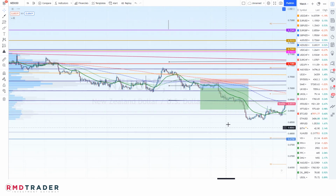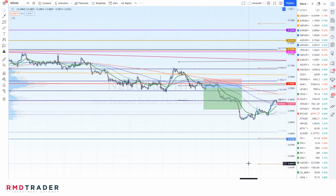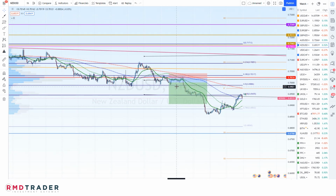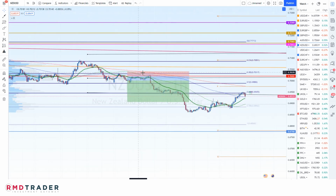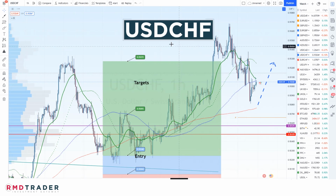The other trade that we had was on the NZDUSD. This was a short trade. Let's see if we can get a closer look at this trade. So what you can see is we had a short trade. The entry zone was in the blue. The stop loss is the top end of that red zone. So we never hit that, and it reached the full target at 0.690.